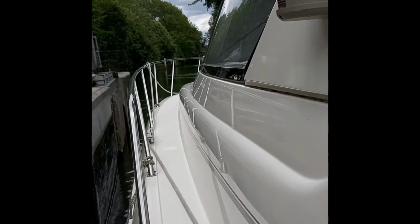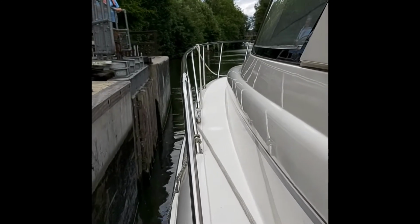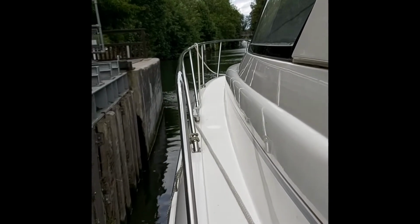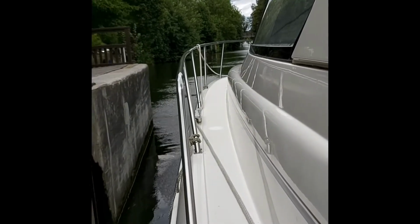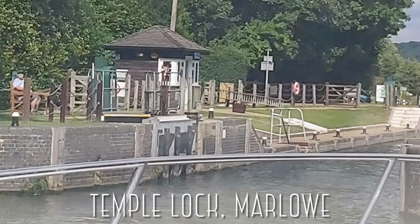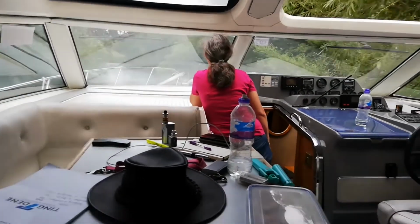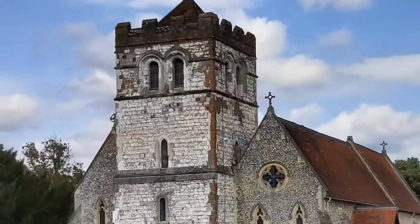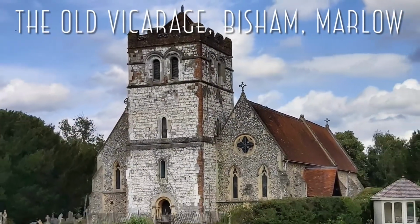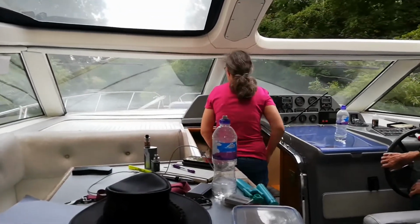Mark's just taken us out of Hurley Lock. We've only got 8 minutes between this one and the next one. He's done really well. You always turn the boat down to the central corners. I'll still remember them tomorrow. Okay? If you don't, then you are just a bit out of line, that's all.